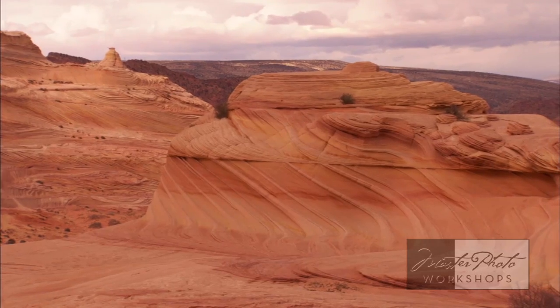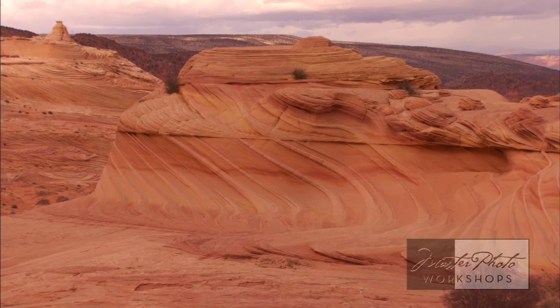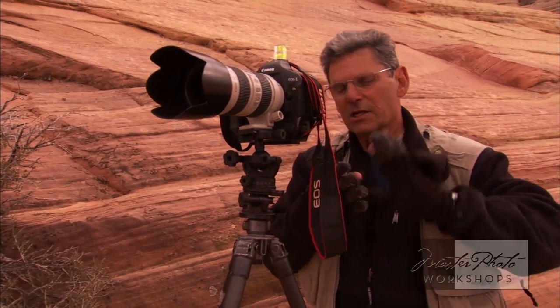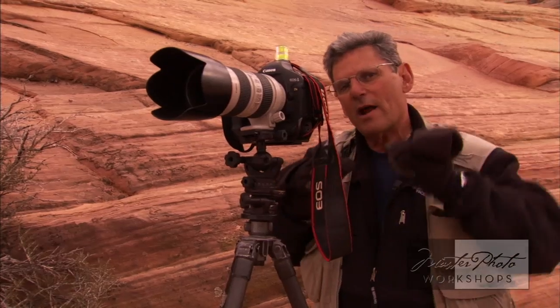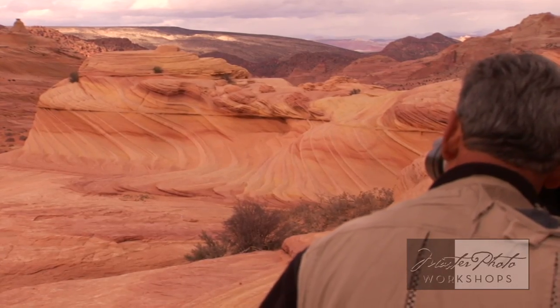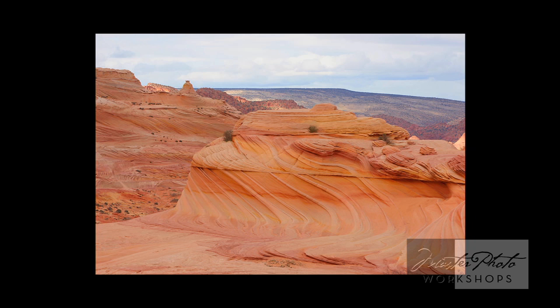Here we have the second wave, which is a group of sandstone swirls in a snake-like configuration, and I'm simply going to follow those lines around. I'm going to show the situation it sits in because the clouds are beautiful right now, and I'm going to tell a geographical story this time. This is the second wave. Pretty nice.